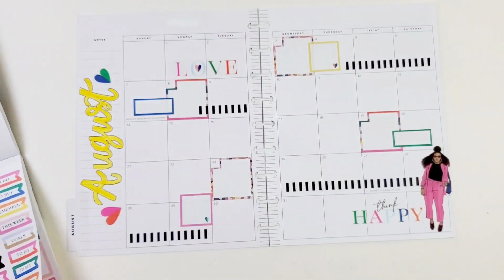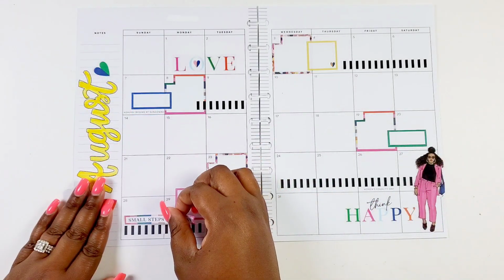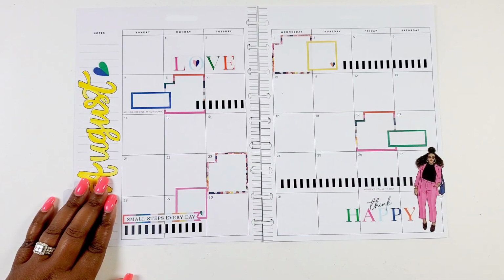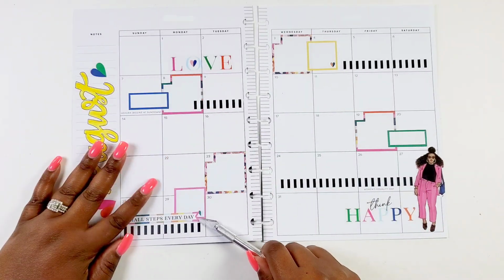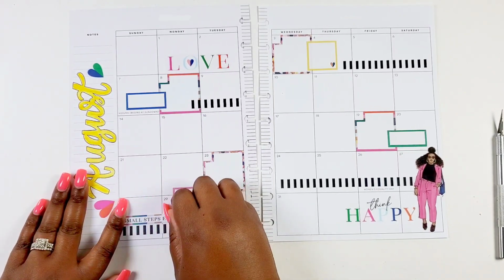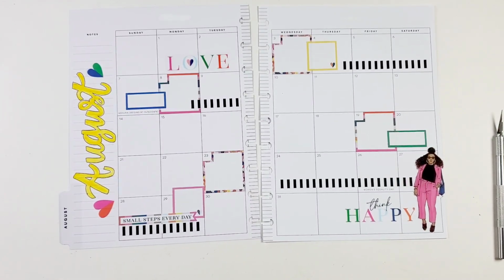But then that's when I thought, no, let me just go in and see what else I may have. And that's when I remembered these longer quotes, and I was like, oh, I want to add these to the page as well. So I pulled a couple. This one says small steps every day, and even though I was looking for that empty spot, I just feel like they should be layered on top of this other washi. So that's what I'm gonna do.